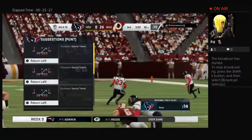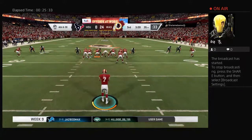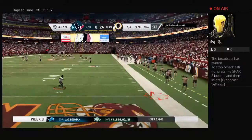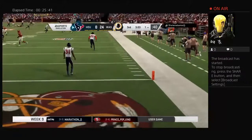Now a shot taken on 3rd down, but it's going to wind up incomplete. Well, this at least is the right idea. I think they've got to get the tight end more involved. He had just 1 target in the first half, incomplete. Now incomplete here with the first target of the second half. Yeah, that should not stop them at all from going back to him.